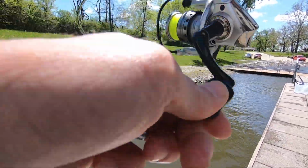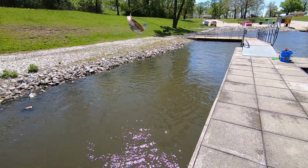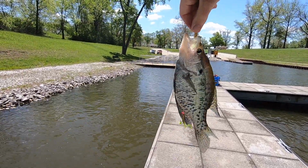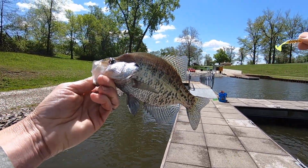There's fish. Yeah, that ain't a bad little crappie. You gotta work for them. They don't come easy, folks, not today.